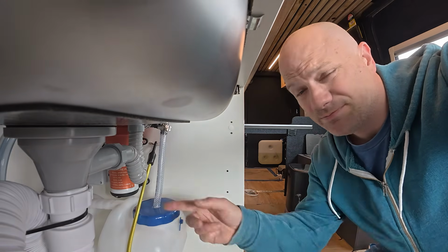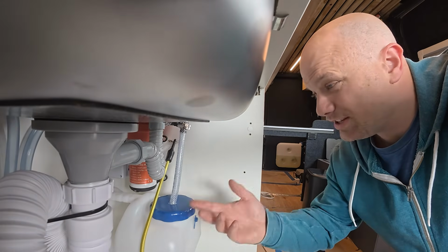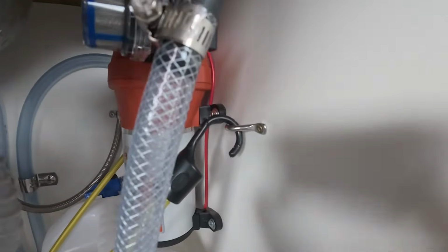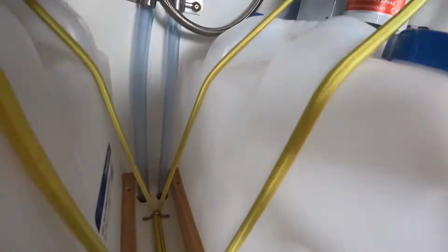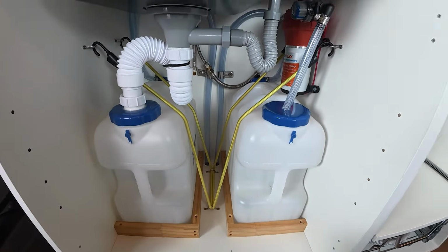Staying in this area, our straps, not sufficient. When these are full, these are quite weighty apparently, and these just aren't sufficient, despite being secured in place there, there, there, and there. A very neat job, I thought, but not rigid straps, not compliant.